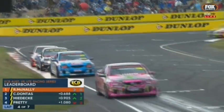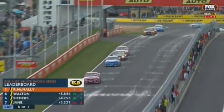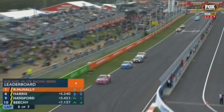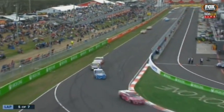Our leader at the moment, Reece McNally, but a long way to go. The Utes here racing at Bathurst. We've got Kim Jane pulling into the pits just in the background, but the lead pack are still going at it here. McNally is still leading the way. 3 to go. Sprinkles, showers. And Craig Donders in particular has been quite loose, but he's not been the only one.